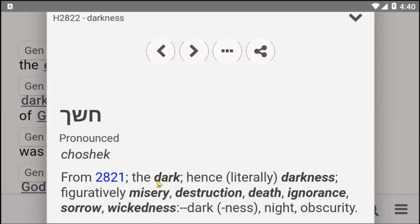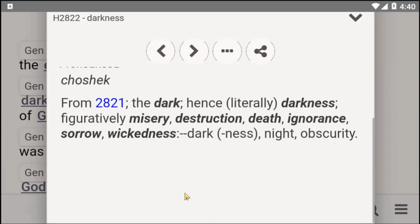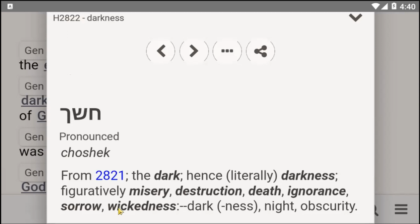But let's look at this first. Now, the meaning for this, they say it means the dark, hence literally darkness, figuratively misery, destruction, death, ignorance, sorrow, wickedness, night, obscurity. So this is another reason why they think it's evil, because of these words. Even though you see it says literally darkness, the dark.